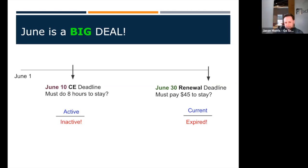Yes. And let's note too, that if you fall in the red on either of these, whether it's the red inactive or the red expired, naturally that means all brokerage activities must cease right away. You can no longer continue or pick up new business when you're in these statuses. So we'll talk more about that too, but keep that in mind. No, can't work. The penalty box for you Hurricanes fans, right?